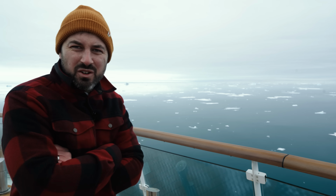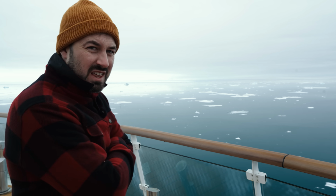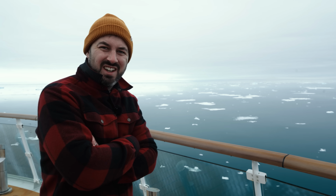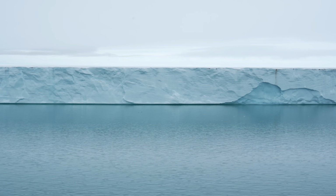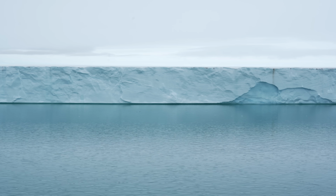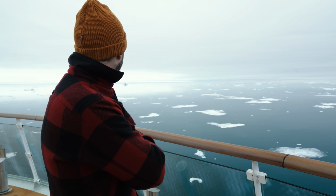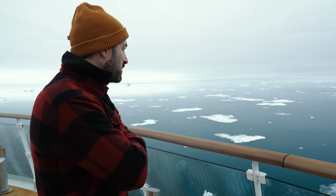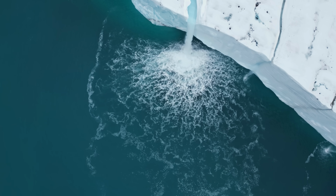I mean, there's absolutely no way that you can see this on the horizon, but we are currently approaching the third biggest ice cap in the world after Antarctica and Greenland. And it just looks like a wall of ice. It's so impressive. And as you can probably see, we're getting into thicker sea ice as well. It's very exciting. I'm just hopeful that there's a big polar bear on one of the patches.